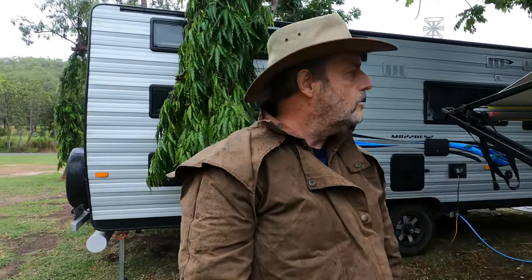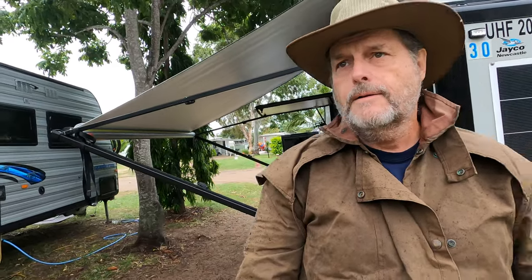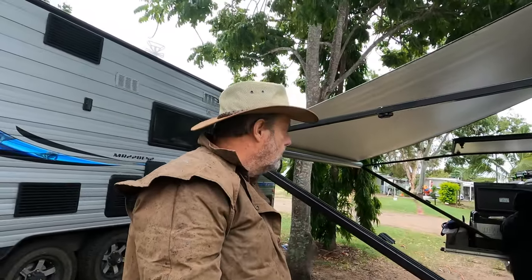Well, here we are at the Barra Crab Caravan Park, and they have a restaurant on site that specializes in Barramundi and crab. So we're going out to dinner for Mother's Day. Booked in at 6 o'clock. We have to have our orders in by 4 o'clock.